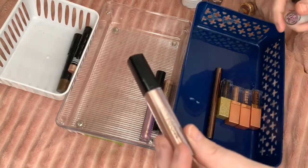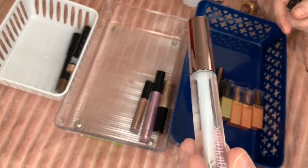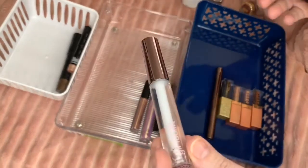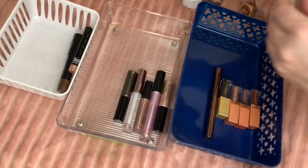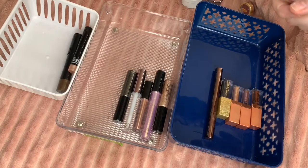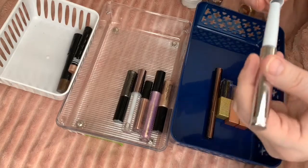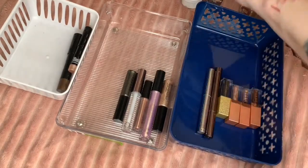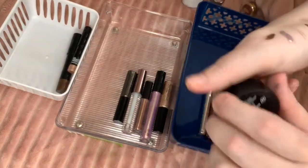Eyelights by Model Co. I am going to give that to the girls. This is a glossy eyeshadow topper from Galactic. I don't like that look, so I'm going to give that to the girls. Another Morphe. I'm going to give that to the girls. And then I have a Molly eyeshadow stick. I'm going to keep that one. This one's a copper color, which actually is really similar to the other one, but I'm going to let that go.